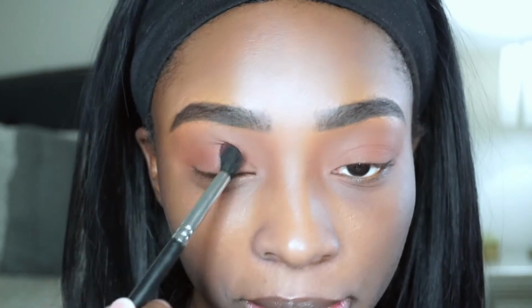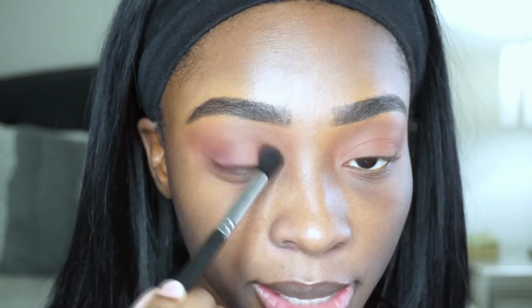Okay, so for the eyes, I kind of want to go in with TMI on the outer half and then a pop of sparkle on the inner half. It's very pigmented. It picks up a lot, but it also has a ton of kickback, so you do have to dust off your brush. I also recommend, if you're going to be using their palettes, to do the eyeshadow first or put down a lot of translucent powder, just because in my experience I get a lot of kickback.